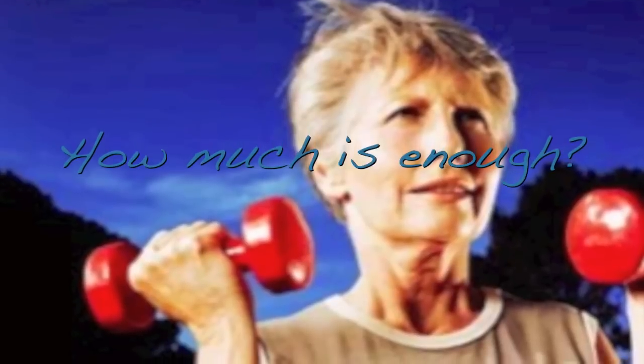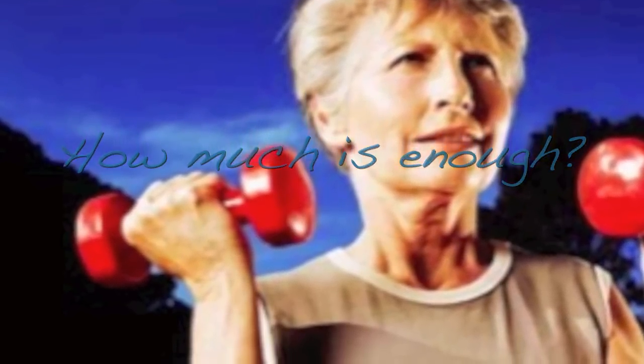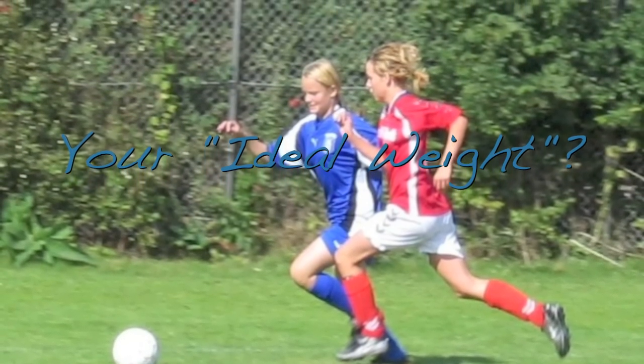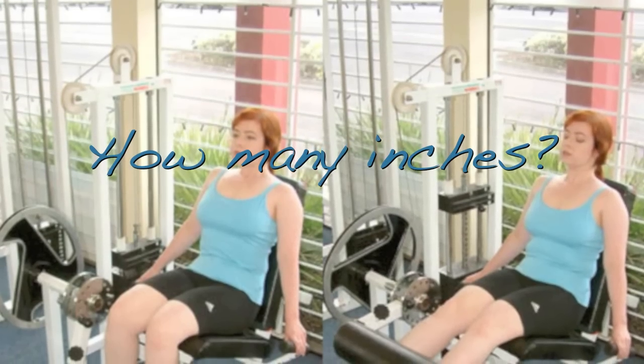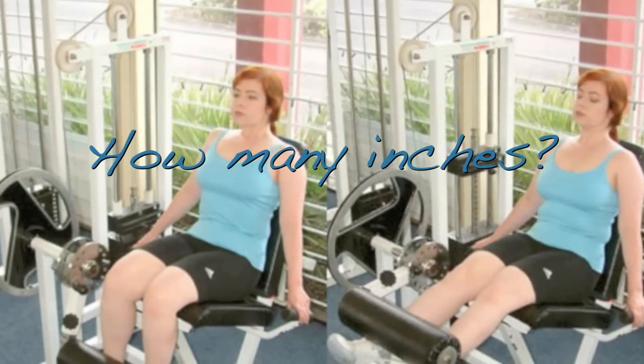First, how much exercise is enough to keep you healthy? 30 minutes a day, 1 hour a day? What will be your ideal weight according to the medical literature? How about according to your peers? How many pounds should you lose, if any? Do you really need to lose a few inches around the waist? If so, how many inches is enough?